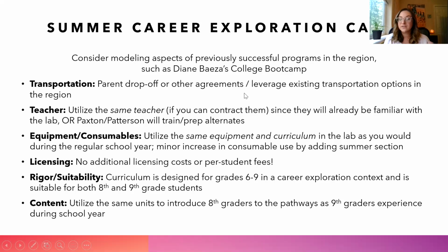Some of your considerations here, obviously transportation, how would kids get there? The teacher, so if you can contract the same teacher who would be teaching the CTE Bridge course, then we can use that same person for the 9th grade groups in the summertime as well. Or if there's somebody else you need trained, then we'll make sure that they're prepared as well. The same equipment and the same curriculum in the lab would be useful in the summertime. The same license would apply. Since it's a site license, there are no per student fees of any kind.